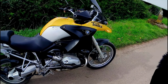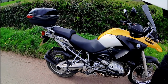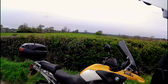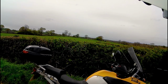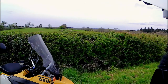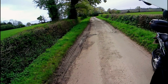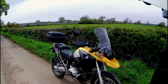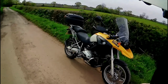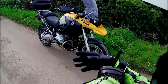So yeah, she passed her MOT yesterday with no advisories, which I was mighty pleased about. And for anybody who's not in the UK, an MOT is our annual certificate of safety for road vehicles. That we have to have every year on vehicles that are 3 years old or more.